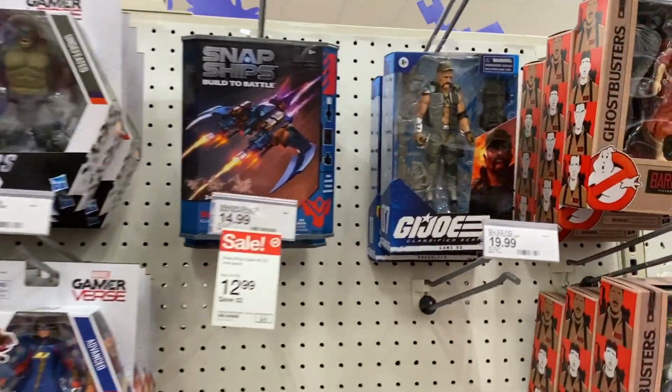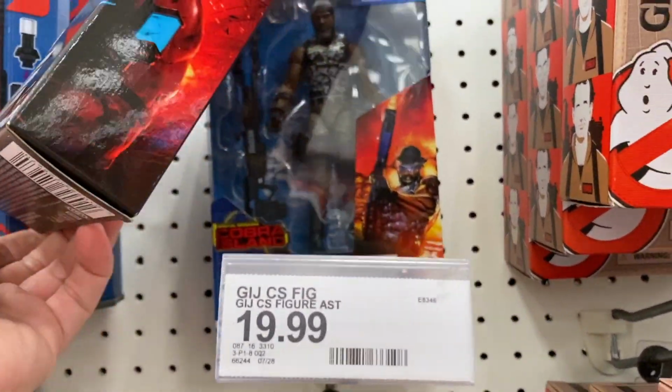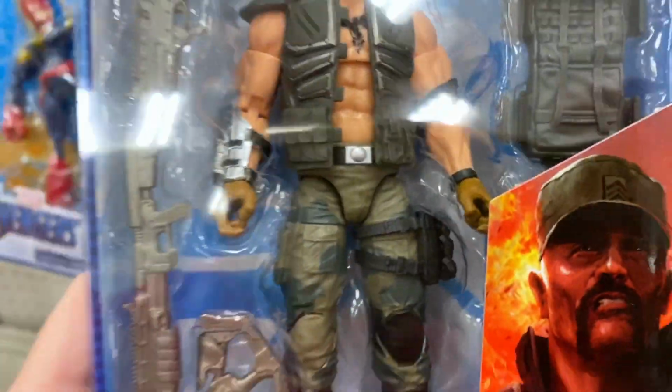Oh, that's cool. Look at there. There's Gung Ho. It's the first time I saw him out and about. And then Roblox from Cobra Island. Yeah, that's a nice looking figure.